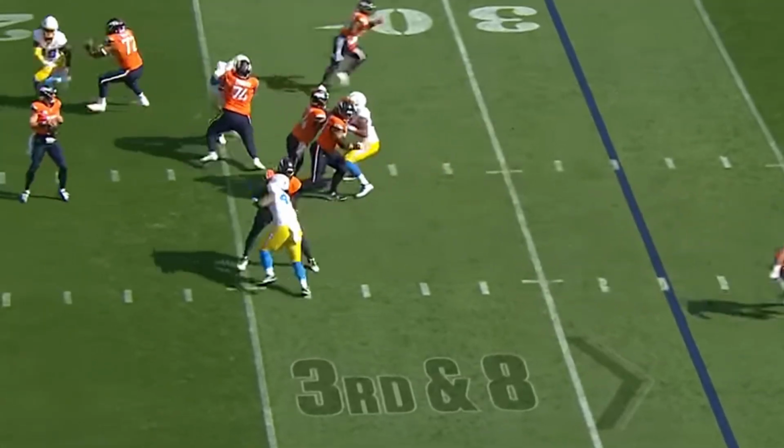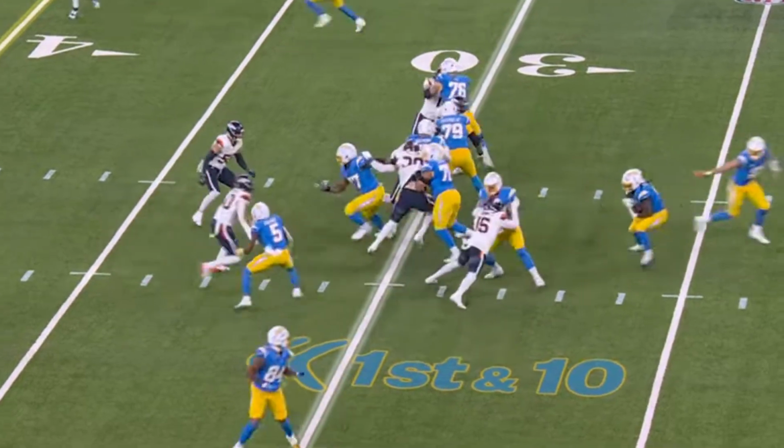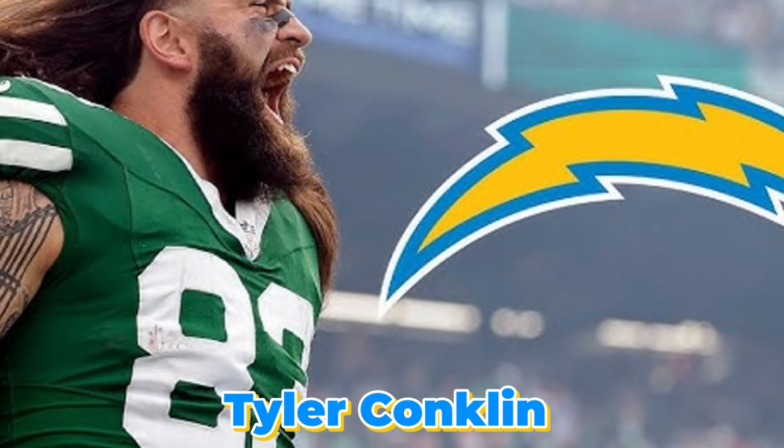I don't think this receiver room is elite, but it's a hell of a lot better than it was. Okay, now let's move to tight end. I was probably higher on Tyler Conklin than most people when they signed him.